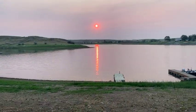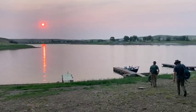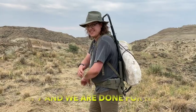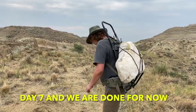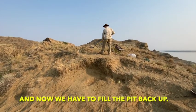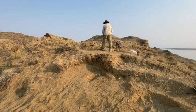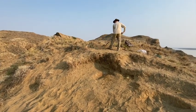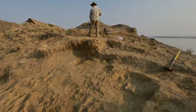What an adventure this has been. Look at this. This is straight out of a movie. We wake up to this every morning. And now we have Zeke loading up the ribs and the last of our Anzu. But that's not over yet. We ran into some bones, but we had to leave. Stay tuned because we have to come back in October and get a whole lot more.